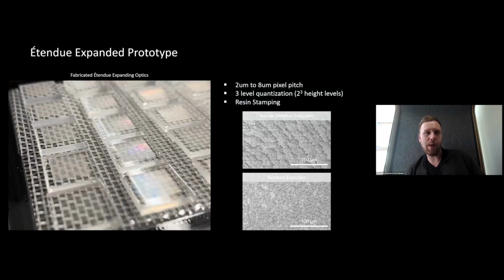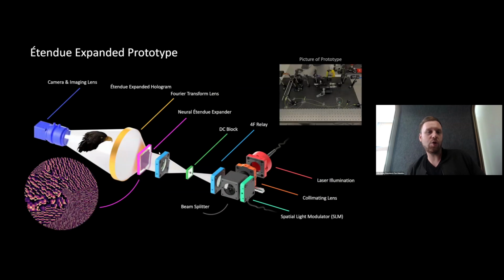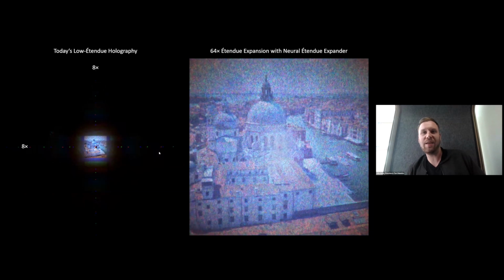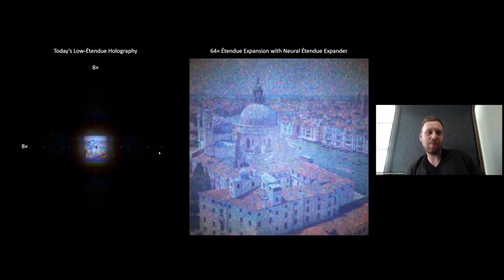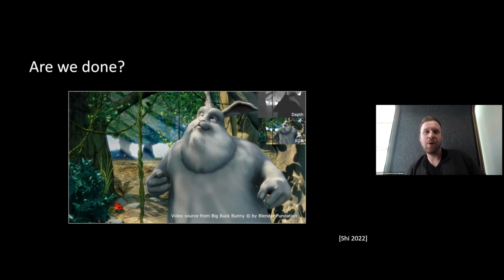So we built this expander with nanoimprint and added it into the holographic benchtop setup that I'm illustrating on this slide. It's just one single element that allows you to get these dramatically increased étendue experiments from before. But as you can see from this video, we still need to solve for noise, which is an open problem that we're working on with generative video models as well. So we got a lot further, but we still have a lot to do on the quality side.